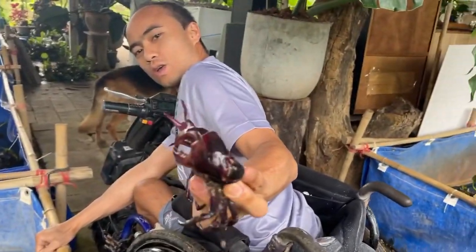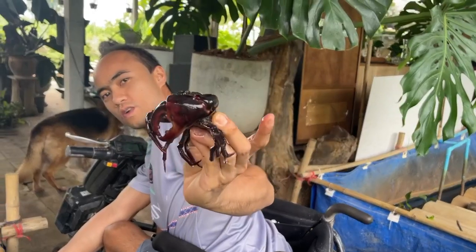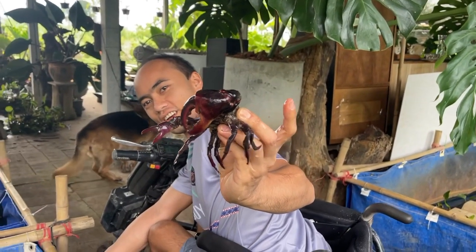Wow, that's a big one. Wow, it's a rice field crab. This one is a huge one.